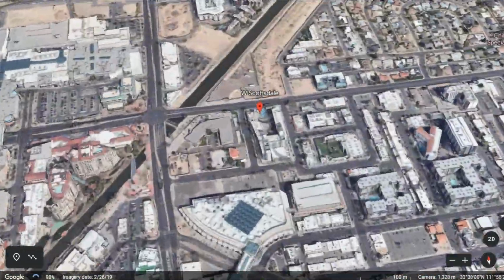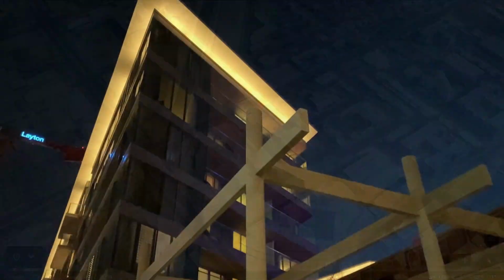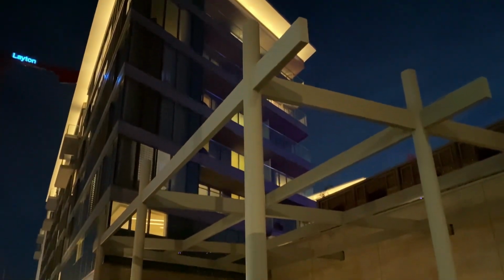Hey, it's Robert. We recently visited the W Hotel in Scottsdale, and I wanted to share a few highlights from our visit.